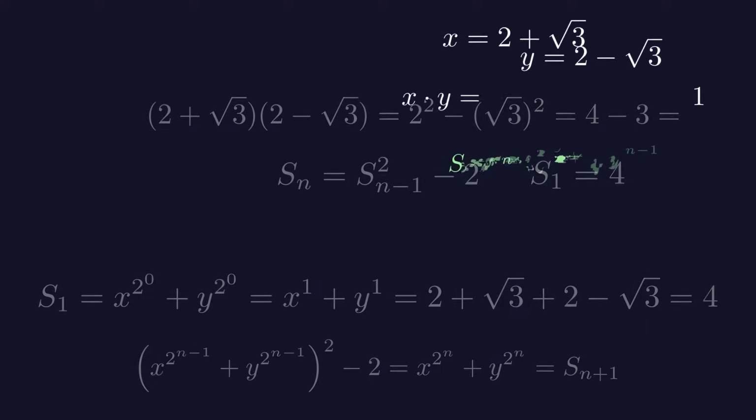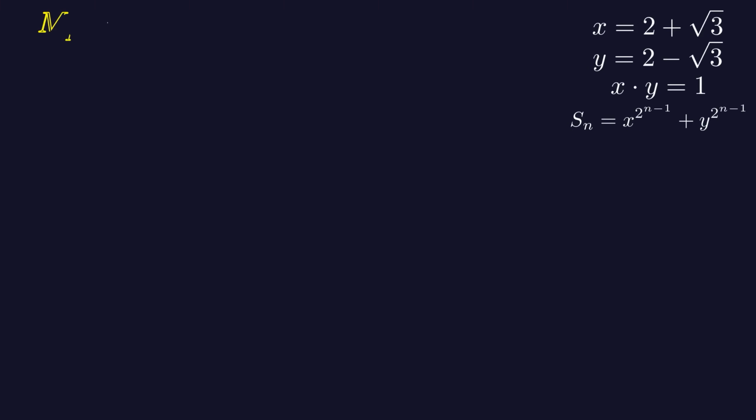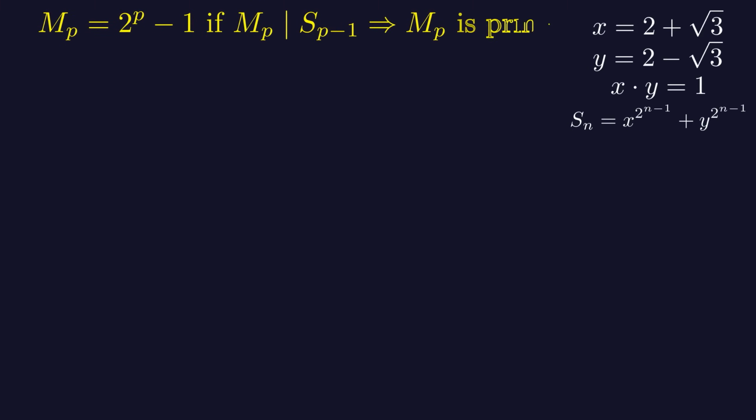We have a number mp of the form 2 to the power of p minus 1, which divides the p minus 1 term of the sequence, and we want to prove that because of this, mp is prime. So we assume that mp is not prime. If we reach a contradiction, it will mean that mp is prime.